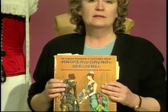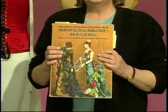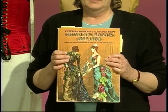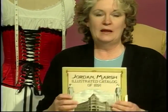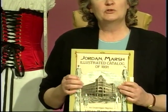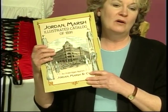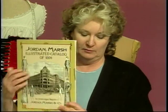This is Harper's Bazaar, 1867 to 1898. This is a fashion magazine. There's not that many corsets in it, but the ones that are there are great, and you can see the fashions that were worn over them in the same context. Here's another illustrated catalog. This one happens to be Jordan Marsh. There's a Montgomery Ward and a Sears catalog as well available. They're all good.